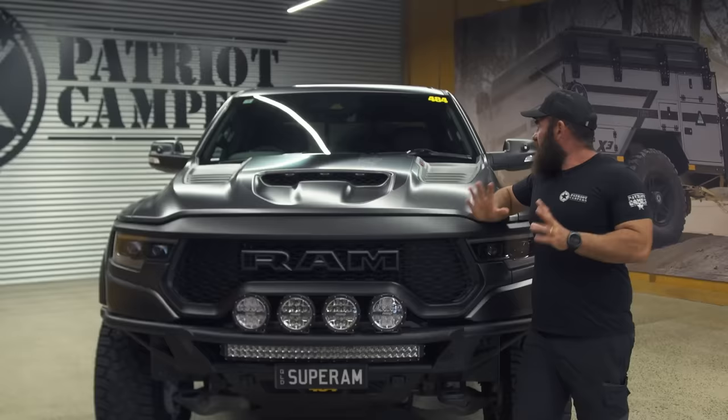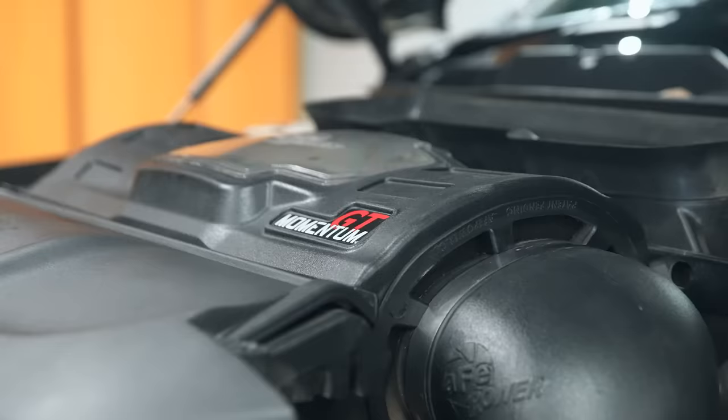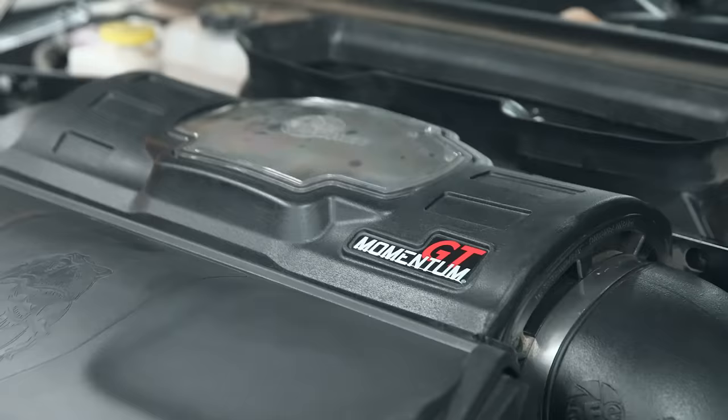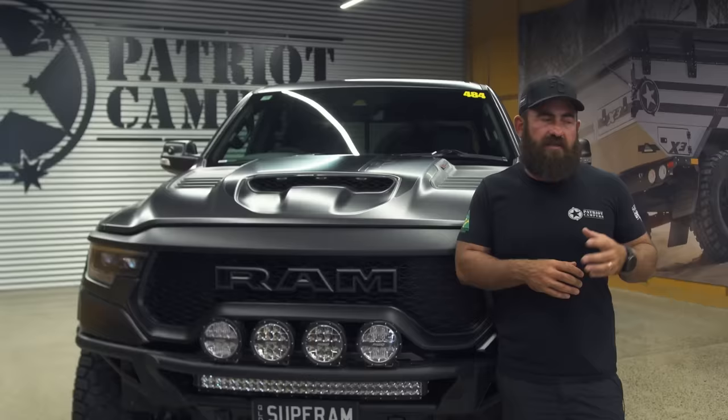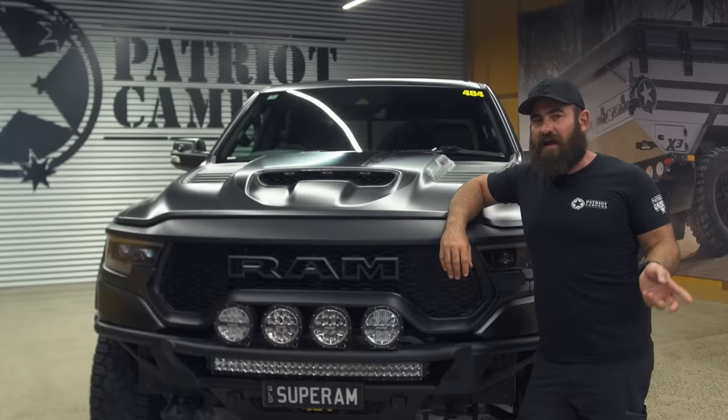So I'll start with one of the first things I actually did to the Ram TRX. I took it straight down to the boys at High Torque: how do we get a little bit more power out of this thing? So what we did with it is we've put in an airbox and we've also put a tune into it, and we've gone with bigger injectors, and we've also changed the boost. So we've gone from 11 pounds of boost to about 15 pounds of boost. The car went on the hub dyno at the rears, 560 horsepower to 707 horsepower at the rear wheels.